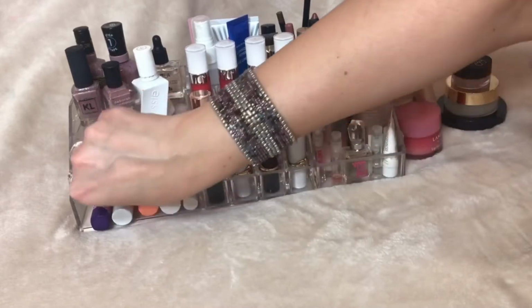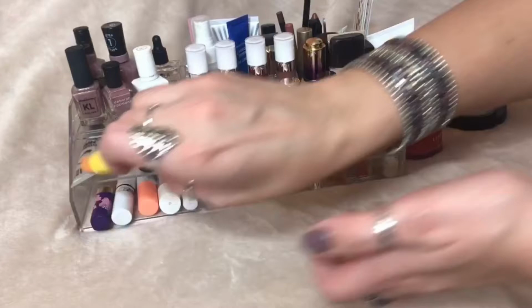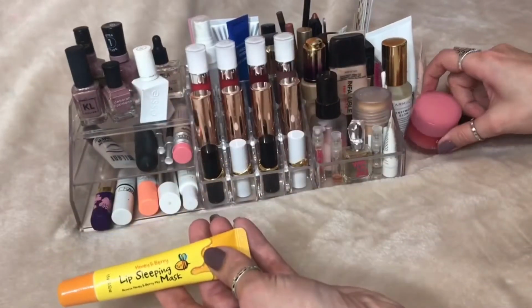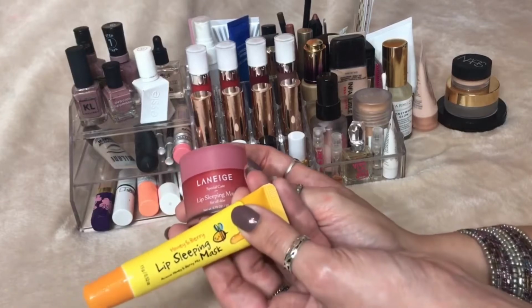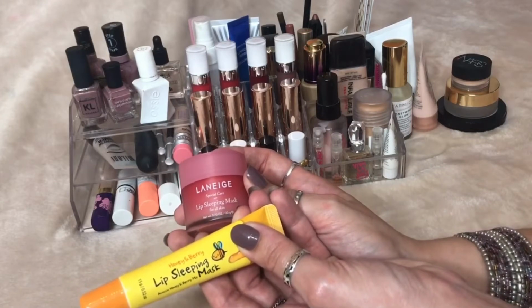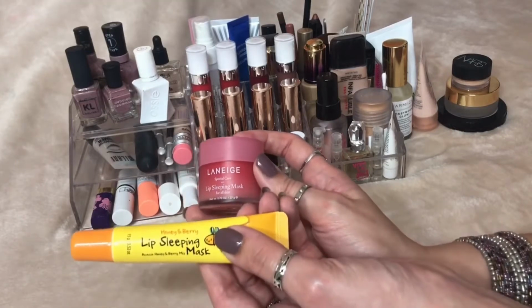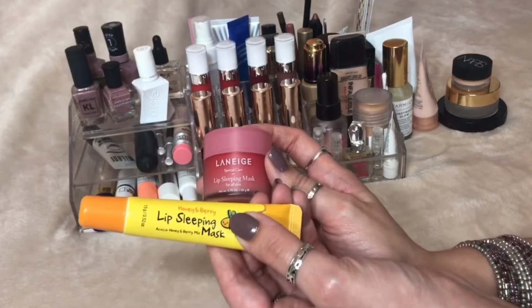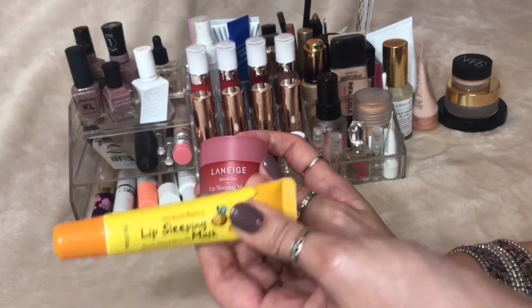Now moving on, right here I usually have concealers and just random items. So I have my shadow primer from Milani. I have a lip mask, and I am rotating and alternating 2 masks right now for the lips. I have this one that we received in a Korean beauty subscription. It's a honey and berry lip sleeping mask. It's very sweet, very moisturizing.